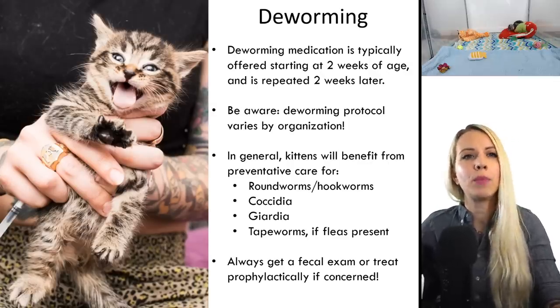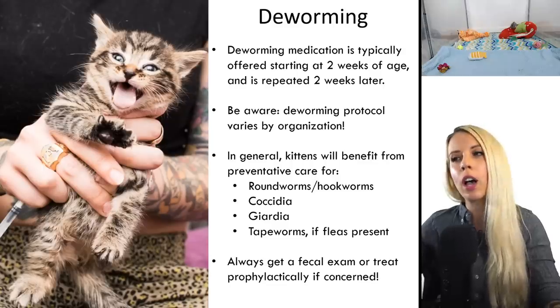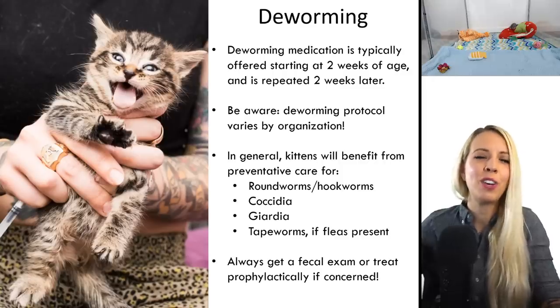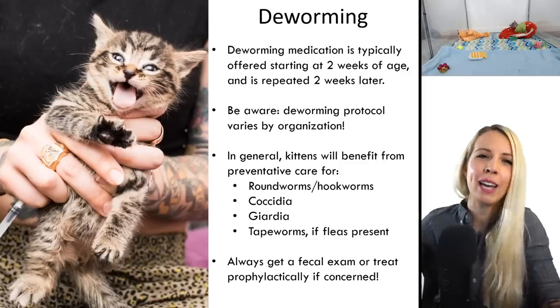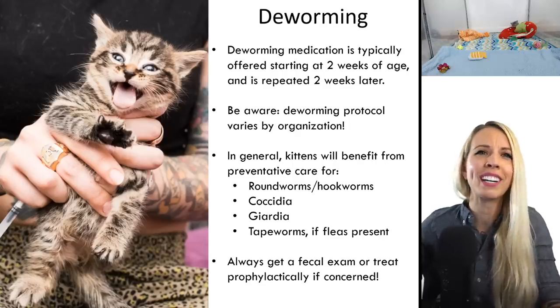You can ask a vet or ask your foster coordinator to help with anything additional that they need. And again, fecal exams from a vet. I keep emphasizing this. It's so important.